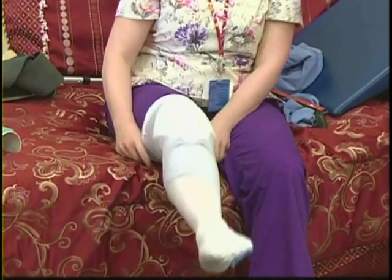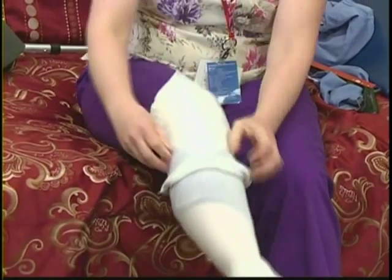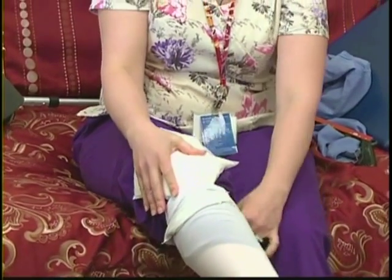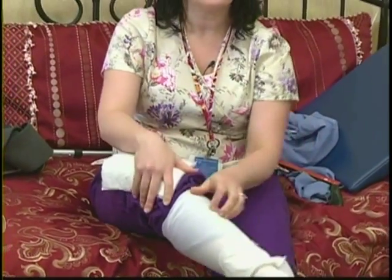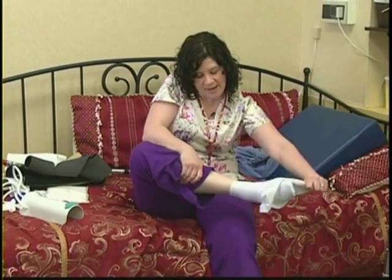And these will be on all the time unless you're in the shower. You will take them off to shower. You'll probably need somebody else to help you take those off. And your incisions will be getting wet and clean when you're in the shower.